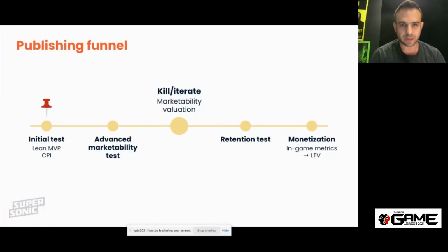Cool. Starting with a quick snapshot of the full funnel of the publishing. So the initial test is obviously the first step, which we're testing the concept and focusing on the marketability. The second test we're doing is basically an advanced marketability test to see a wider picture of the marketability potential of the game before investing more time and resources on building a full game. Kill or iterate, this is basically after seeing the full marketability potential and valuation.